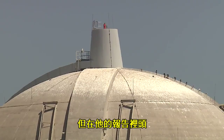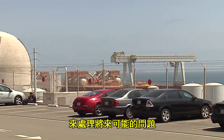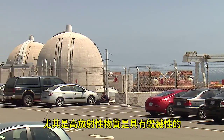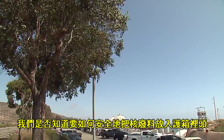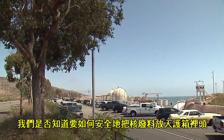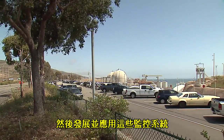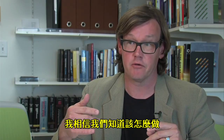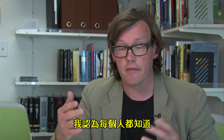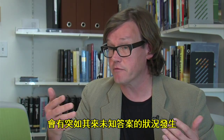But in his report, Victor says the nuclear industry needs to be more open about its strategies for handling future problems, which, when dealing with highly radioactive materials, could be catastrophic. Do we know how to put nuclear waste into casks securely and then develop the monitoring systems and apply those monitoring systems? I've become confident we know how to do that. Do we know how to deal with all contingencies that are going to come up along the way? I think everybody knows that things are going to happen for which the answers are not yet known.